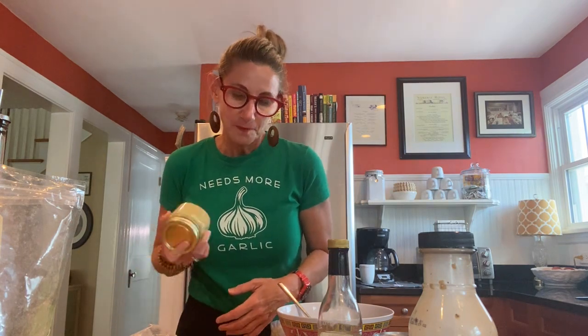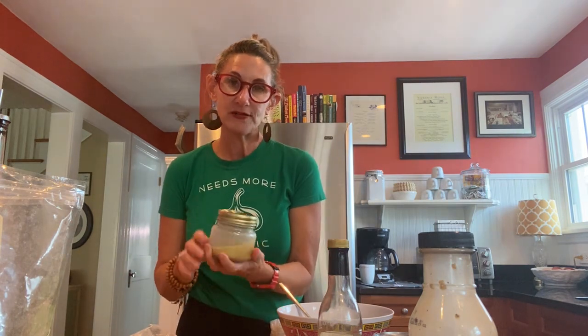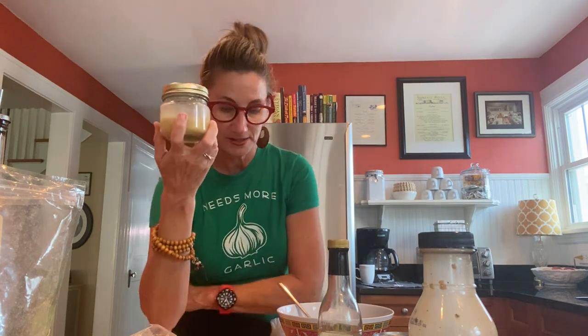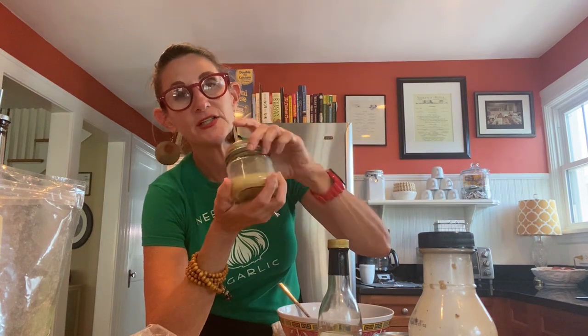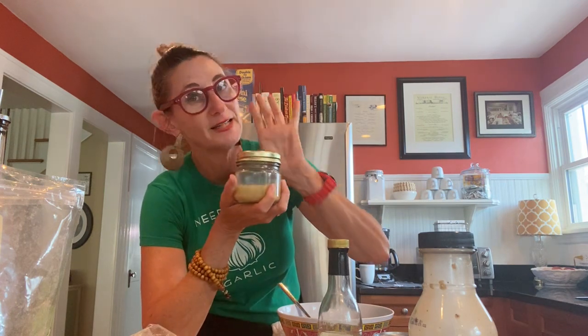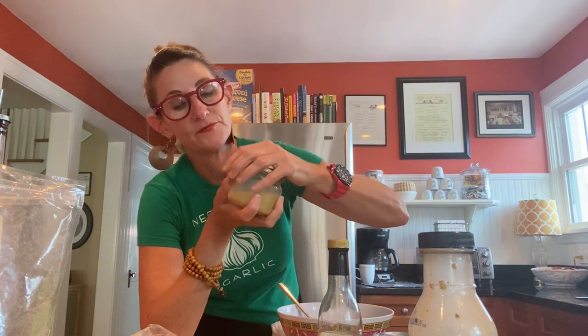All right. Oh, and then everybody says, how long will this last? This stuff will last months and months. I've had some of this sit in my fridge for 6 months, and it's still good. Thing is, bacteria won't grow. Bacteria doesn't like acid. Bacteria doesn't like the garlic, and it doesn't really like the salt either. So this stuff I keep with the lid on in the fridge, and it has yet to turn on me. It is probably all of the acid and the garlic.